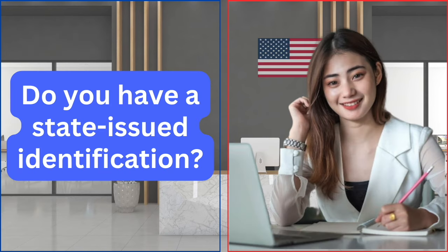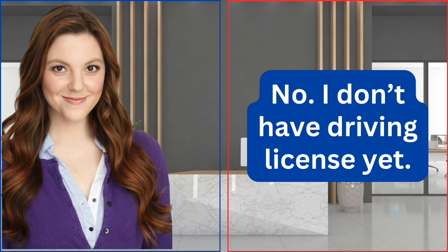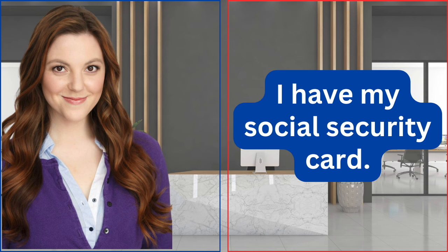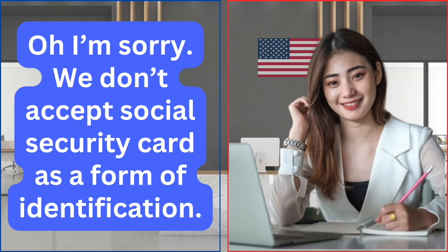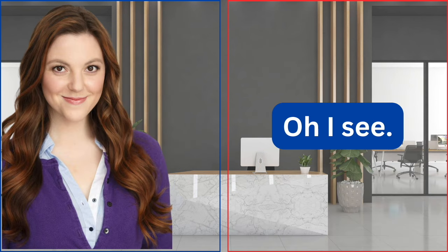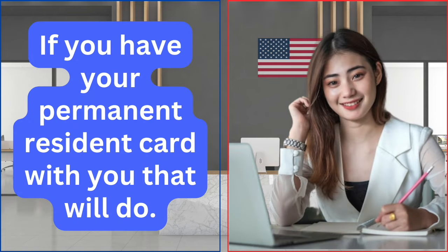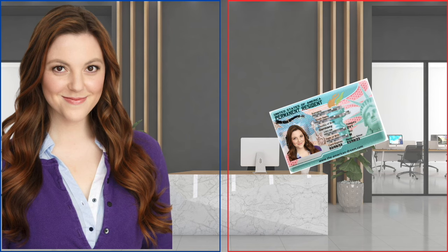Do you have a state-issued identification? If you have a driving license, that will be fine. No. I don't have a driving license yet. I have my social security card. Is this okay? Oh, I'm sorry. We don't accept social security card as a form of identification, though it doesn't contain a photo or your physical details. Oh, I see. If you have your permanent resident card with you, that will do. Okay. Here it is.